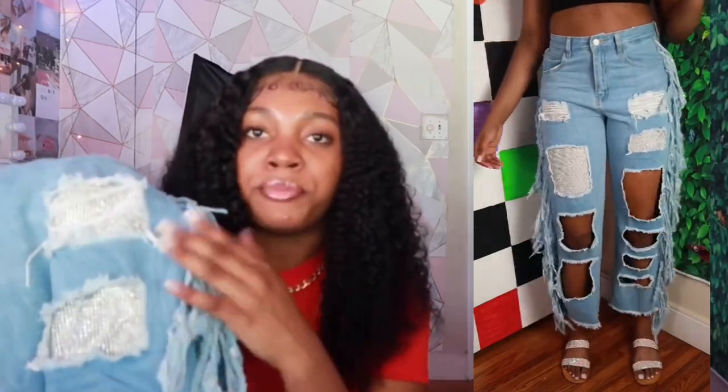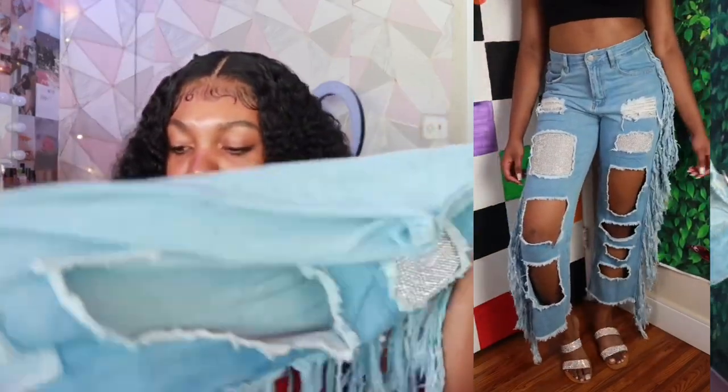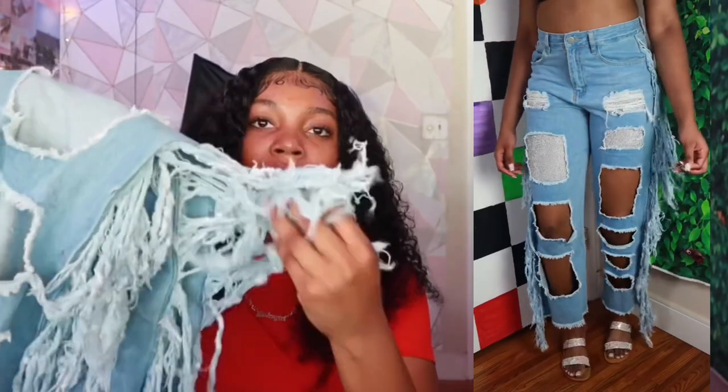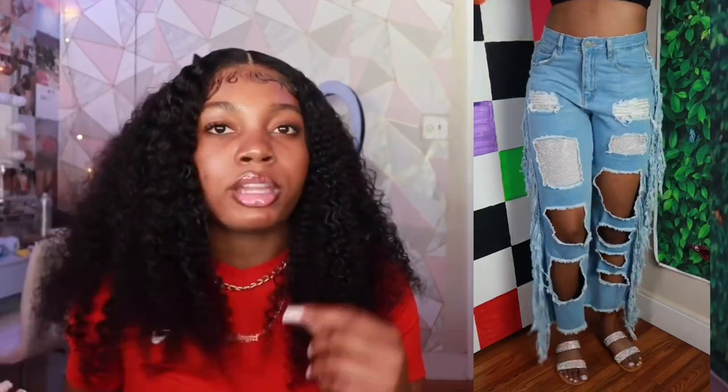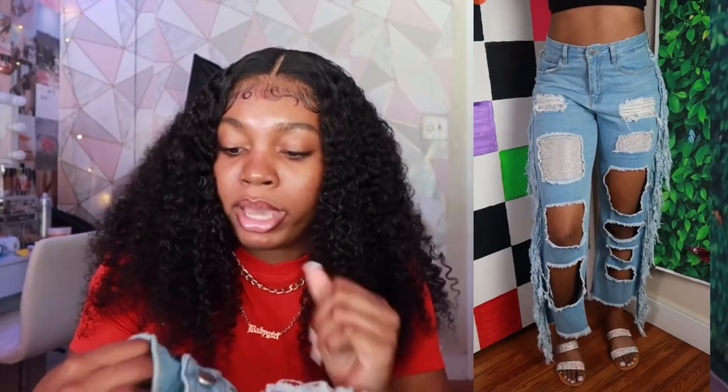I wore these for my 10K photo shoot. If you didn't watch, make sure you tune in. But yeah, these are really pretty, and I just love how the design goes all around the side. These are literally so pretty to me. I love these. The only thing I don't like is that they're not long enough. I just wish they were a little bit longer. But besides that, they're really not that bad, honestly, y'all. I got these from Fashion Nova, and they're a size large.